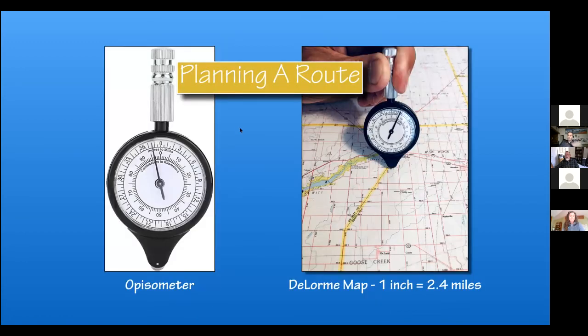Planning a route is maybe tedious, maybe not. And there's various ways of doing it. You could just run a route and write down where you turn and all that. You could do it with a ruler at home on a map. You can use a small device like this map measuring tool that you can get the detail on. And they're under $15 at Amazon.